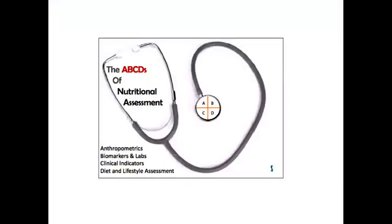Okay, let's take a look at the nutritional physical exam. Now, when we do the NP, the nutritional physical exam, we have different components of it. It's typically referred to as the ABCDs. The A is for anthropometrics, the B is for biomarkers, and the biomarkers are the blood chemistry and labs.